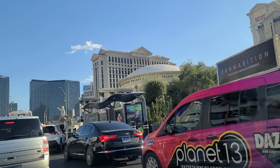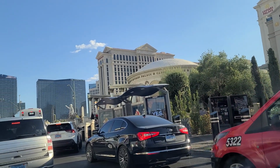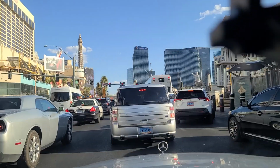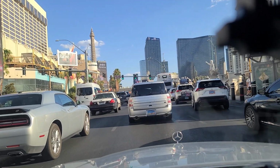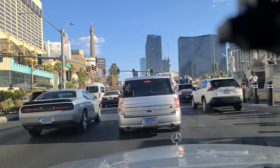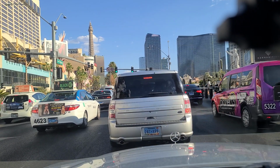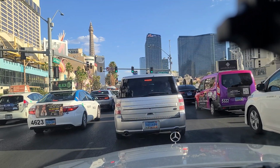And then Caesar's Palace right there on the right. And the Bellagio, just the left edge of the Bellagio coming into view there, past some of the Corinthian columns belonging to Caesar's Palace there, as we wait for this light. And it mercifully just turned green. There's an old Crown Vic. I didn't even know they were still using those up in the lane next to us on the left. Police vehicle. Most of them use the Explorer now. At least here in Las Vegas.